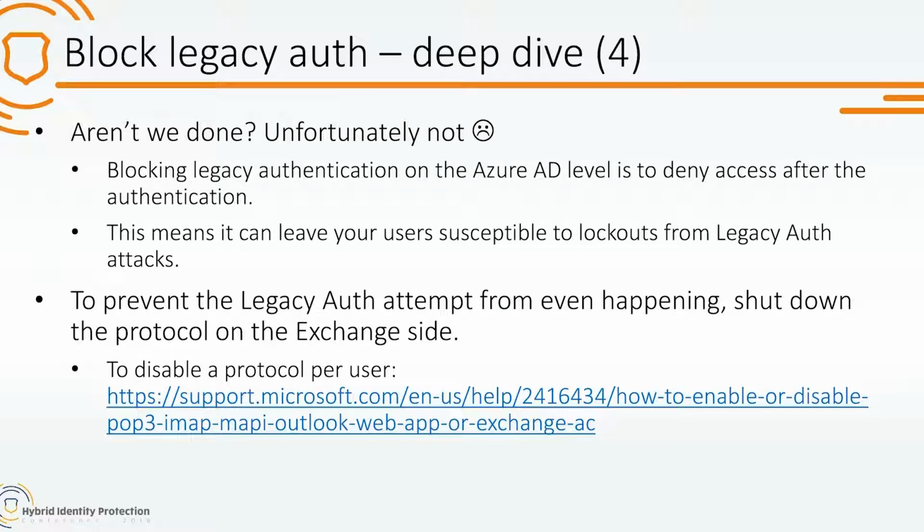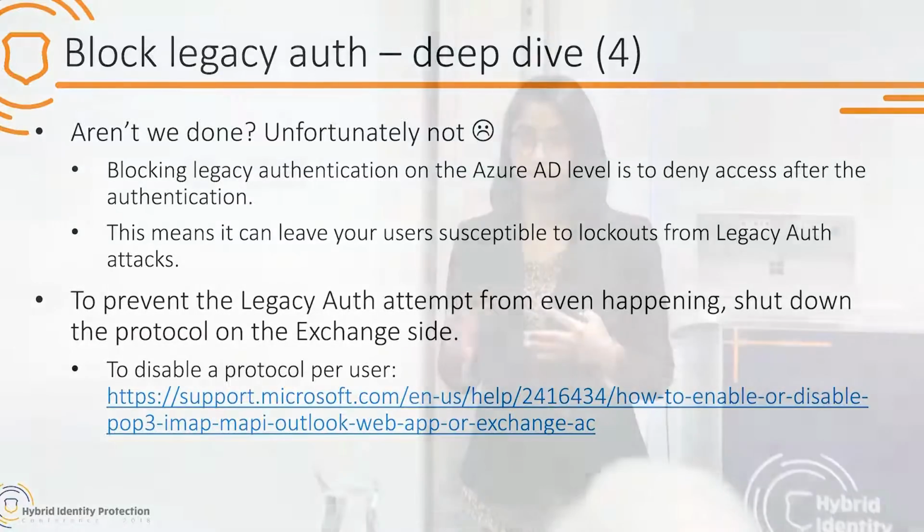That's not where it ends. So we thought we blocked legacy auth for users in conditional access. That's great. Unfortunately, that's not enough. What conditional access does is it blocks legacy auth post the authentication. So we have validated the username and password, and post that we decided to block the user because of the policy. What you want to do is to block the user pre-auth, and that you can do within Exchange.